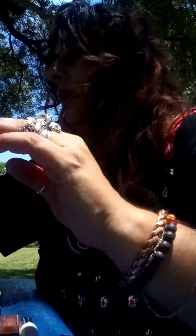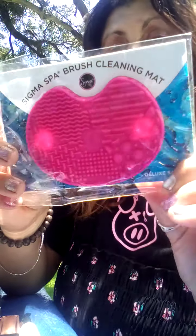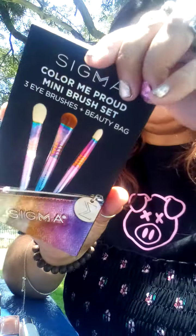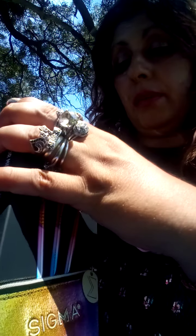Let's see. A lot of stuff here because I ordered stuff from like 2 months ago and I haven't opened them because I wanted to get everything that I was gonna get, so to open them all at one time. So we got a brush cleaning thing here, which was actually a gift for ordering a certain dollar amount. Oh, we have a Color Me Proud for Pride celebrations. They released this limited edition, I believe. I don't know if it's still on the website.